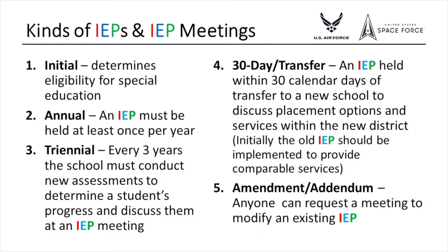A new IEP is required if your child is initially beginning special education services and has just been determined eligible for an IEP. The Individuals with Disabilities Education Act requires that IEPs be reviewed annually. During an annual review, your child's IEP may be modified according to their unique needs.